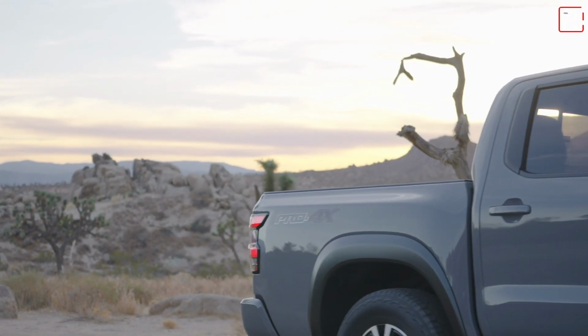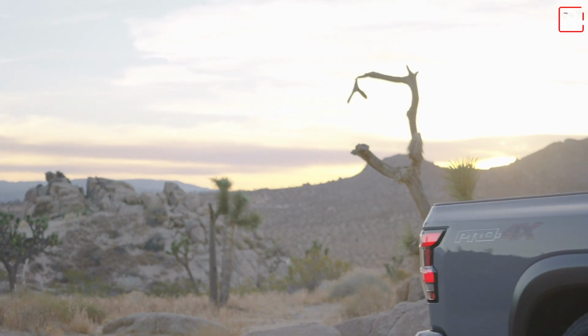But with all that said, I hope you guys have enjoyed my first look overview on the 2021 Nissan Frontier. I'm liking the changes that Nissan made. They're definitely heading in the right direction.